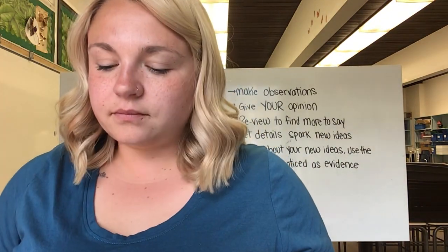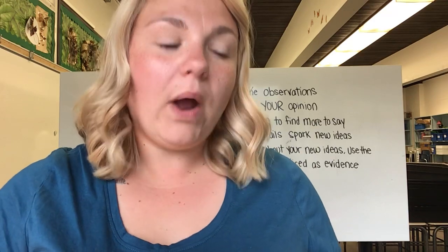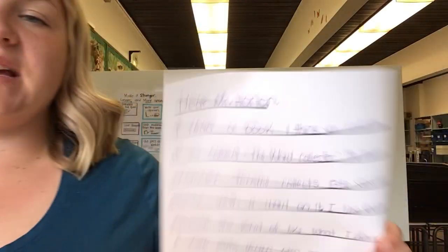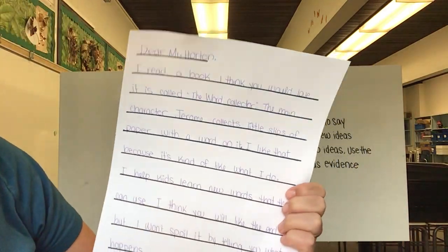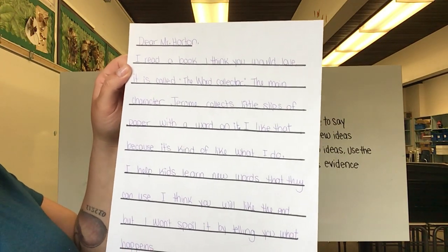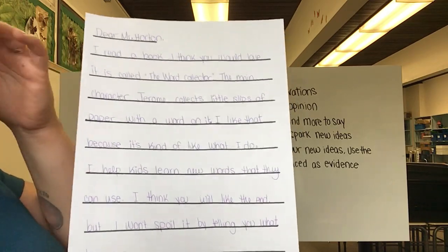So I'm going to write a letter to Mr. Horton about this book. And I could talk to him about what happens in the book and why I like that. So here's that letter here. It says, "Dear Mr. Horton, I read a book I think you would like. It is called The Word Collector. The main character, Jerome, collects little slips of paper with a word on it. I like that because it's kind of like what I do. I help kids learn new words that they can use. I think you will like the end, but I won't spoil it by telling you what happens."